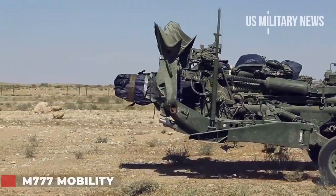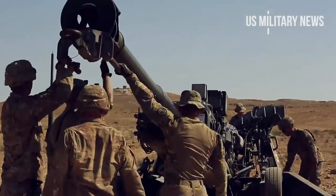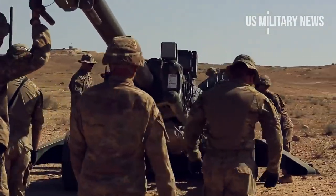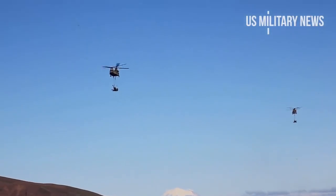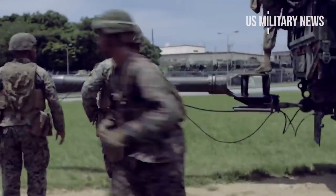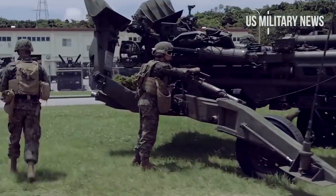M777 mobility. The M777 has a production weight of 3,745 kilograms and can be transported by helicopter, transporter aircraft, and ship. The howitzer may be towed by a 4x4 vehicle with air brakes that weighs more than 2.5 tons.